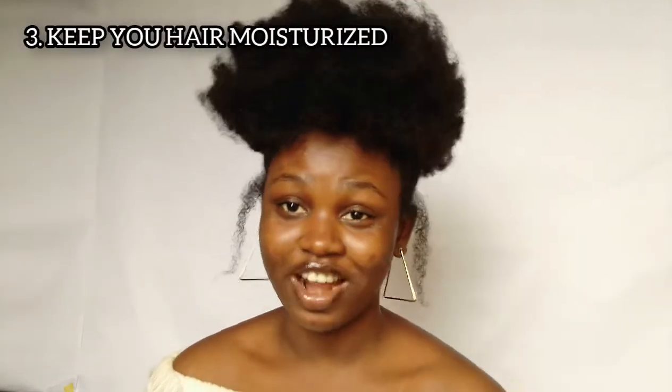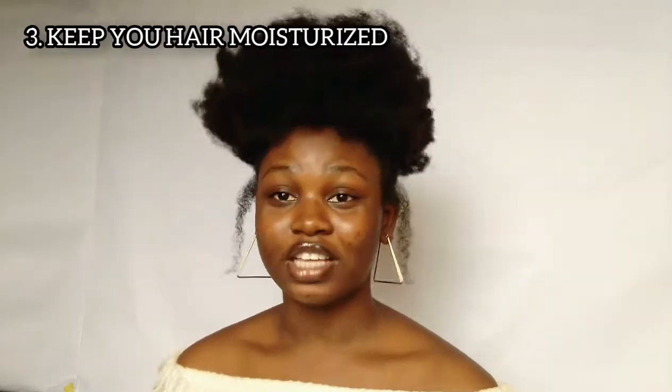So my third tip would be to keep your hair moisturized. This is very important. Our hair is like a plant, it needs moisture, it needs water. Just like a plant, if you don't water it and rain never falls, it's just going to die, get dry, and that's it.